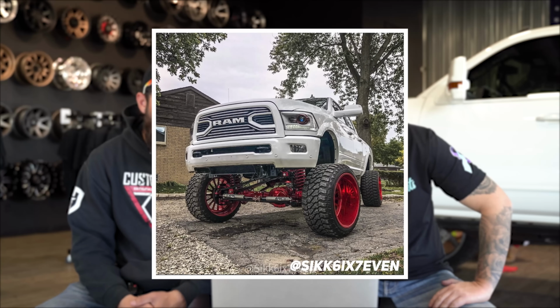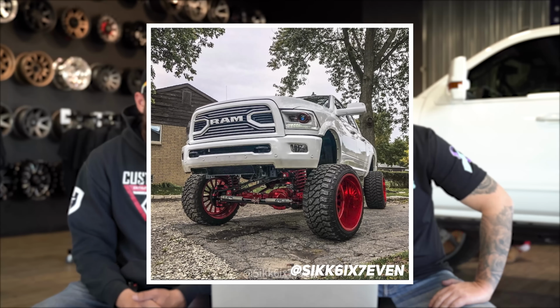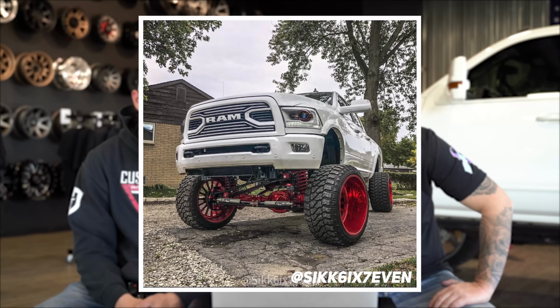All right, next up, we got little boy Justin from Michigan. Arguably one of the cleanest fourth gens north of being in the Salt Belt. And I think the last time I talked to Justin, he had like 40,000 miles on it. It's stupid low. It's a dumb clean truck.